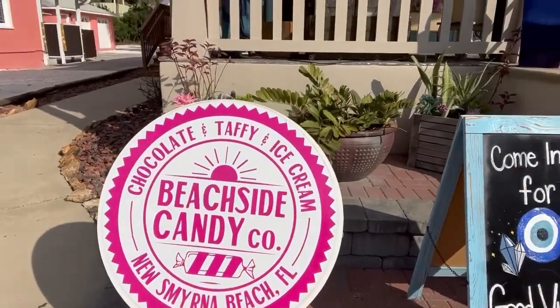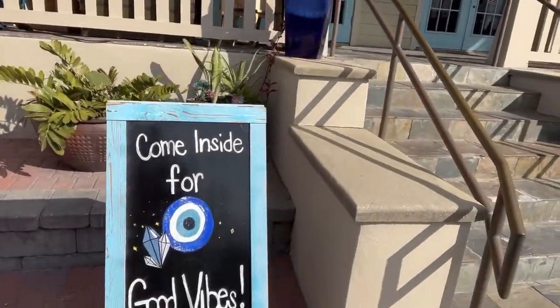Cream, Beachside Candy Company. Come inside for good vibes. This is something that's really cool. You can pay to have a brick engraved with whatever you would like it to say.